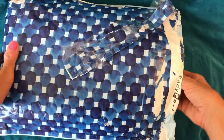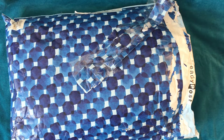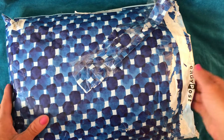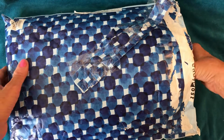So I got this wonderful Happy Mail. I haven't opened it to see what's in it. I have opened it and I have read the lovely accompanying letter, which I got a wonderful note from Catherine. So thank you so much, Catherine. I can't tell you how much all your lovely sentiments meant to me in your letter, and I thoroughly enjoyed reading it. So thank you so much.